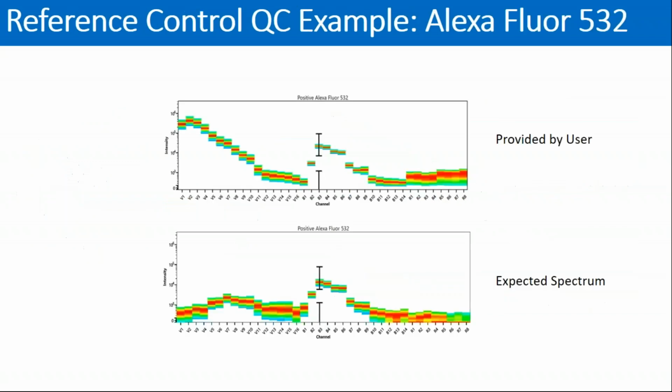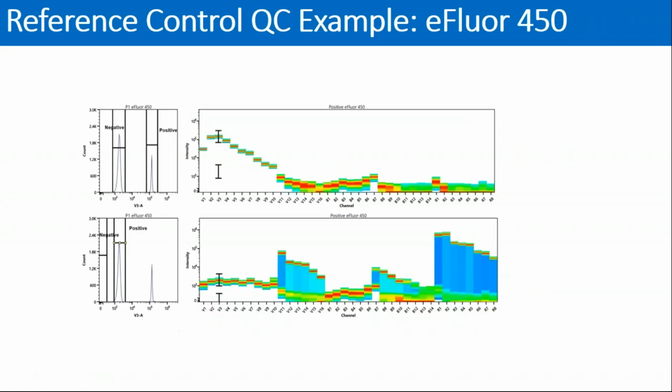What happens when things don't go well? Here's one for Alexa Fluor 532, where on the top plot, you can see there's a lot of excitation in the violet compared to the expected spectrum beneath it. Turns out this user had a very fluorescent buffer in the mix that was creating all this really high intensity violet signature that they really need to wash out before running through their system and unmixing their multicolored data.